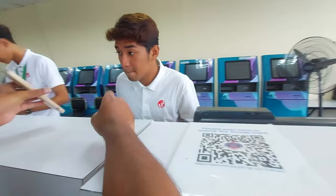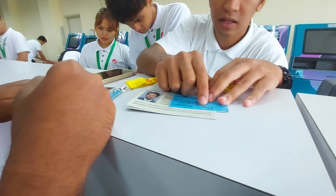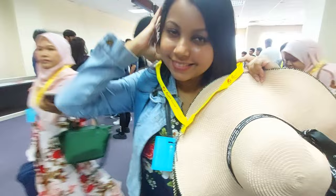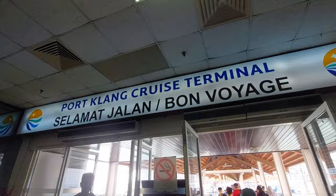After we proceeded into the check-in area, our details were verified and access cards were issued. This will be our onboard identity card during our time on the cruise. After passing through immigration, we made our way to the most awaited Dream Cruise, ready to embark on a journey filled with luxury, entertainment and breathtaking views.